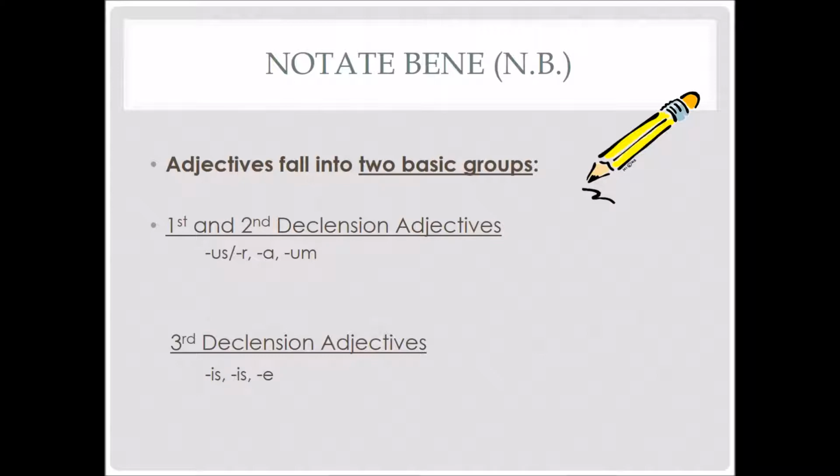As we already discussed in level 1, adjectives fall into two basic groups: adjectives that take first and second declension endings, and typically you're going to recognize these by their dictionary entries: us, a, um, and sometimes it's er, a, um. And then we also have third declension adjectives, which take third declension endings, and you'll recognize these by their dictionary entries that end in is, e.